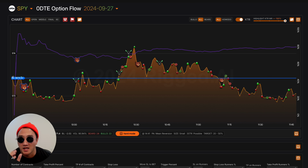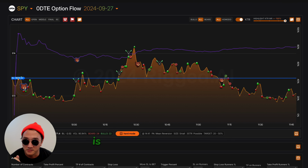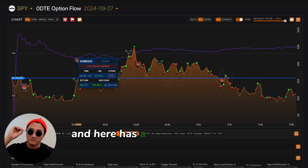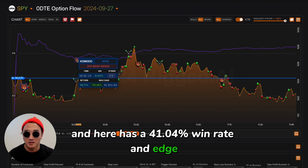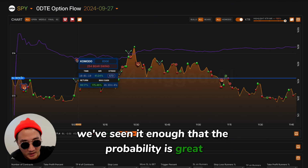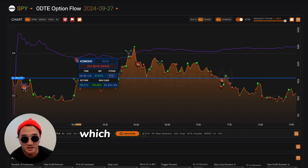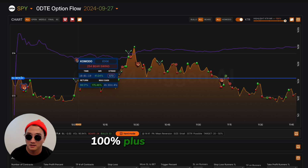What happens? And what we told you on Friday, the 27th, is this bearish flow here and here has a 41.04% win rate and edge. And what that means is we've seen it enough that the probability is great. It's going to keep winning at 41.04%, which means a 41% chance to return 100% plus in the session.